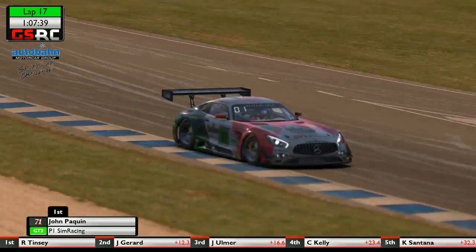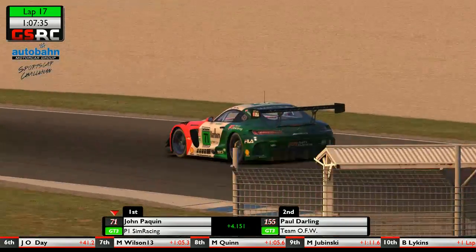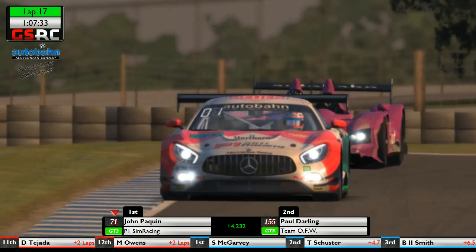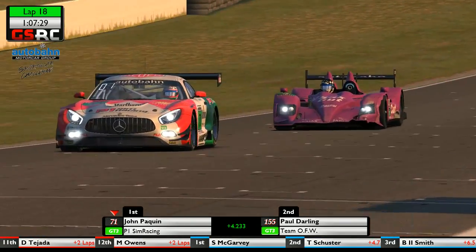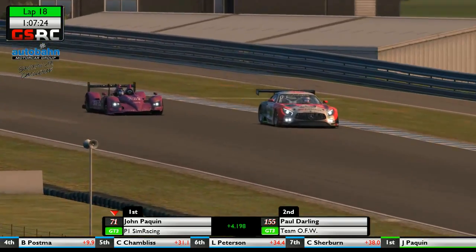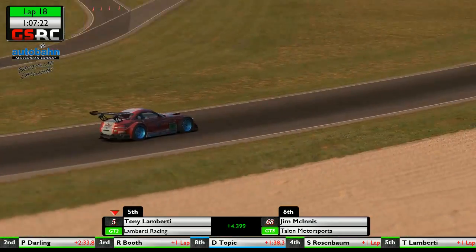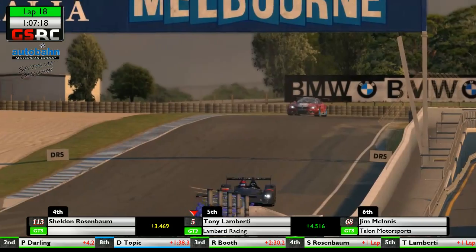John from the right at the get-go. Nice, clean, smooth, making things happen. Well out in front. He's got a pretty good gap back to second place in his class, Paul Darling. And then Ross Booth bringing out the round top three in GT3. Smitty, I think the real disappointment there would be Tony Lamberti. We had high hopes from him, but he's fallen back now about fourth or fifth in class, huh?